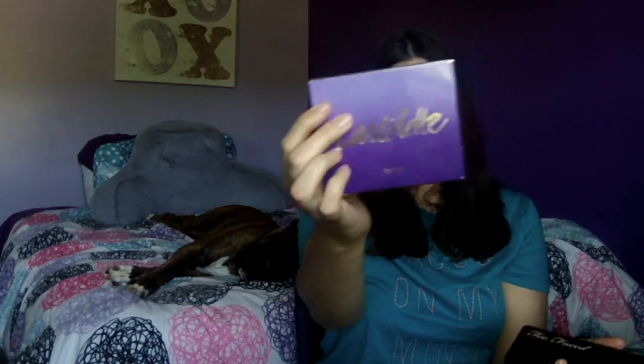When I think of the palettes that have been loved the most, the palettes that have the most pan, the palettes that have been really abused, really used, these three come to mind. So we have the original Tarte Lip palette, the Too Faced Chocolate Bar palette, and the original Lorac Pro palette.